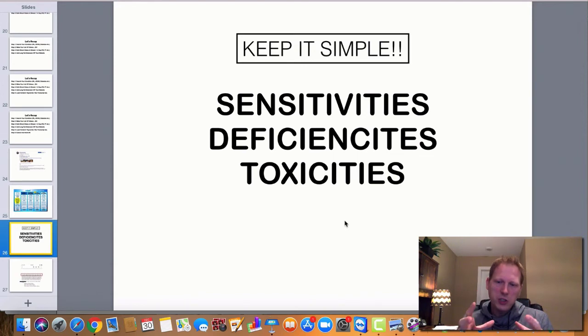Develop a clinical system that works. This thing right here works about 90% of the time. 10%, okay, I have to do thyroid. Okay, I have to do adrenals. Okay, I have to do something else. I have to keep digging.